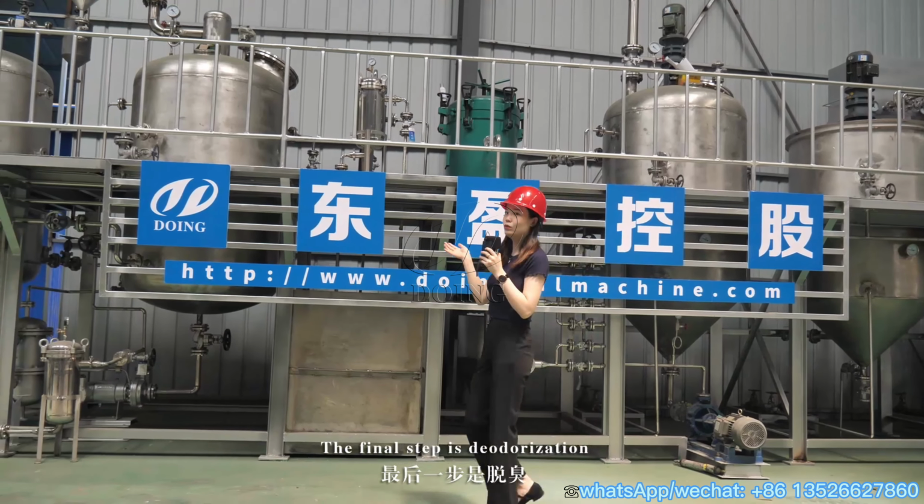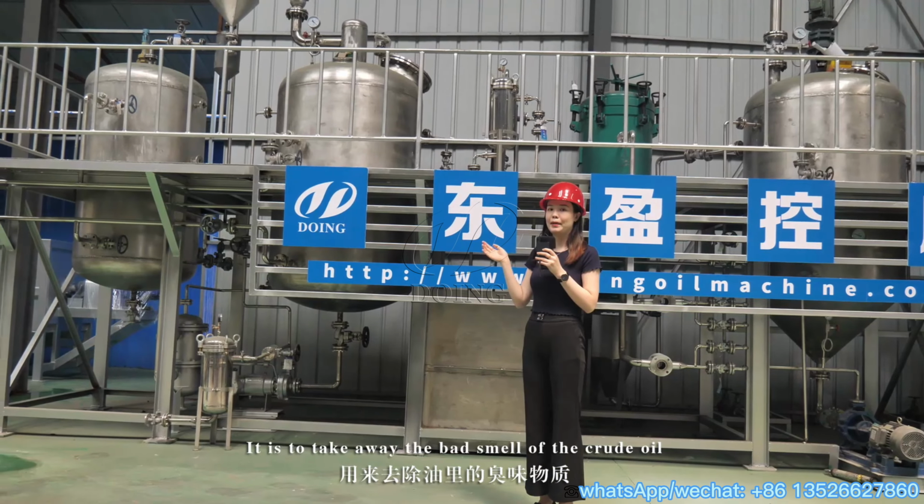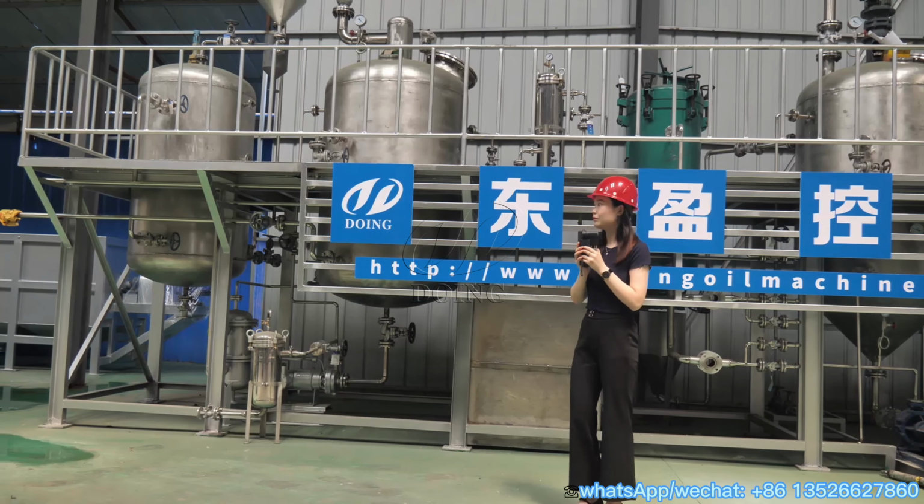And the final step is deodorization. It is to take away the bad smell in the crude oil.